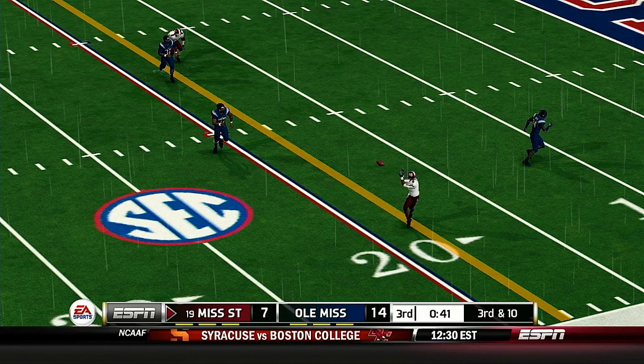Taken down around the 9-yard line. That's a loss of 5 yards. That'll bring up 3rd and 8. They line up for another 3rd down, and they've had no problem converting their first two. The 4th quarter is going to decide who wins this low-scoring affair. The Rebels with a touchdown lead.